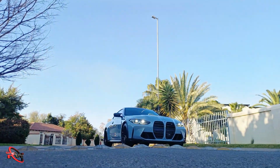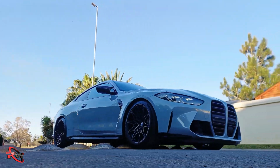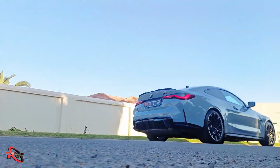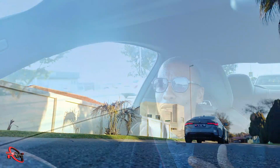It really isn't funny. These seats are so comfortable. You could eat up the miles in this vehicle. Honestly speaking, there's nothing in here that makes you feel like you've got that bone jarring suspension. No, it really is so compliant, so soft to drive.